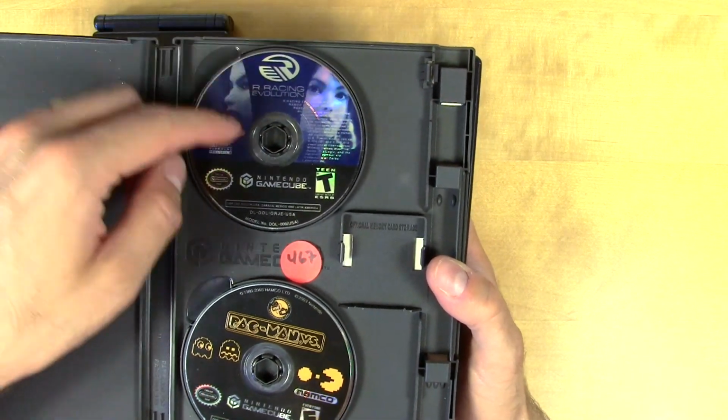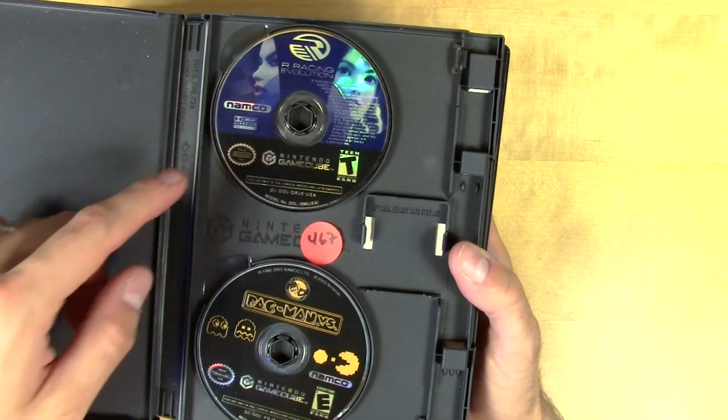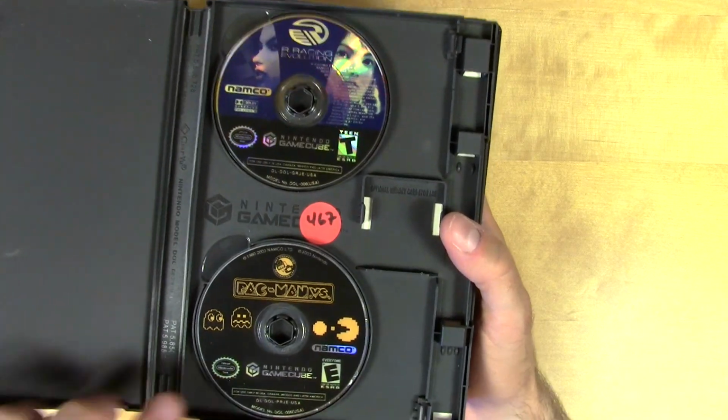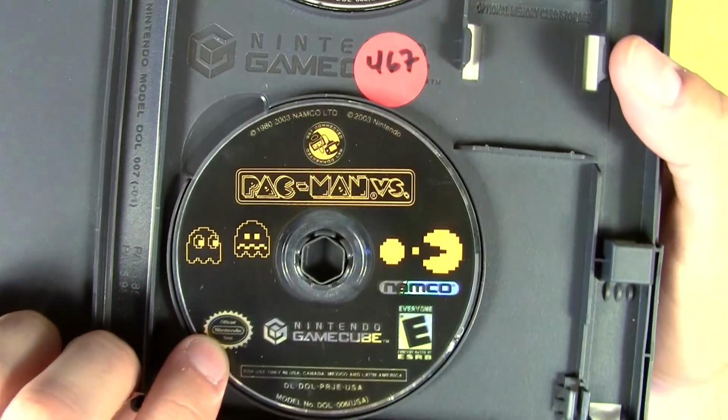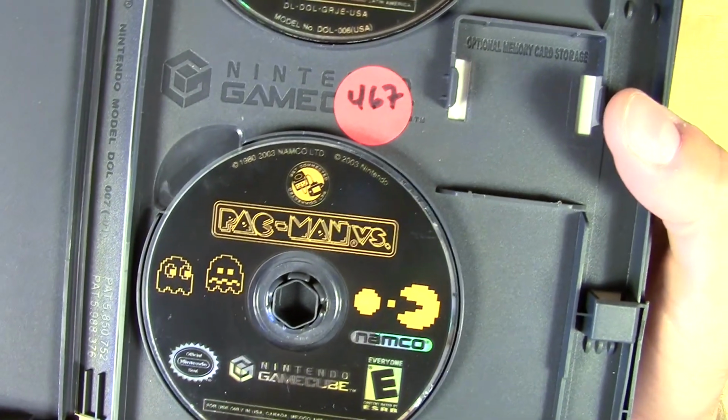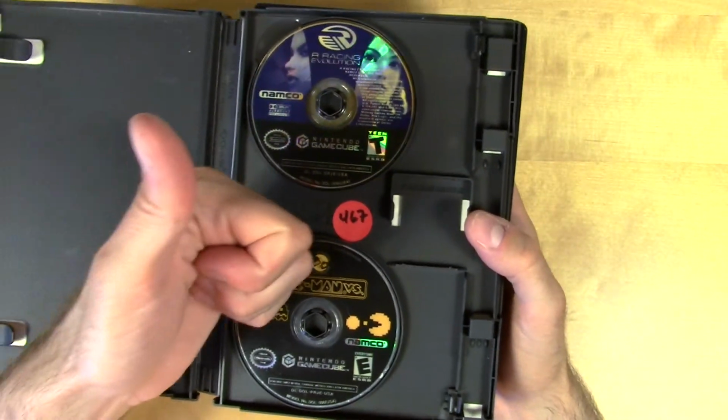I'm seeing nothing that indicates that this is disc 1 of 2. Dude pulled out the discs and stuck them in here, and I wasn't paying too much attention. This bottom disc is Pac-Man Vs. Curious. Okay, well, I got a free game. Sweet! 5 bucks, 2 for 1.